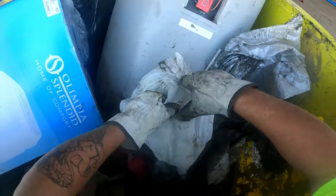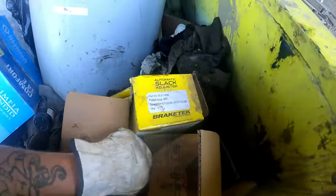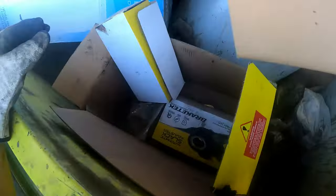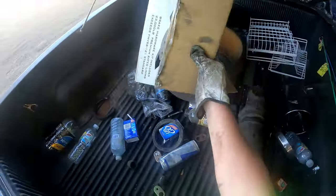Little bottles. This box feels real heavy. Heavy or jammed. No, just jammed. Nothing in it. Oh yeah, grab that pin. Grab that stuff. Sit that there. Get up here a bit more. Find out what else we're gonna get.